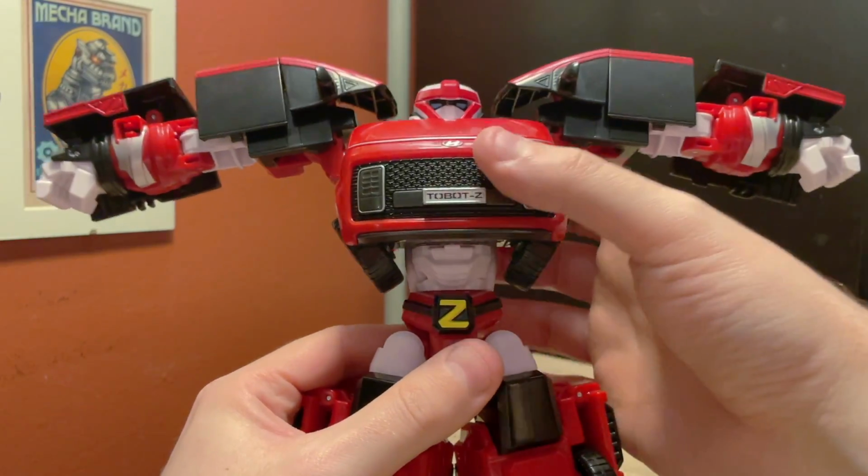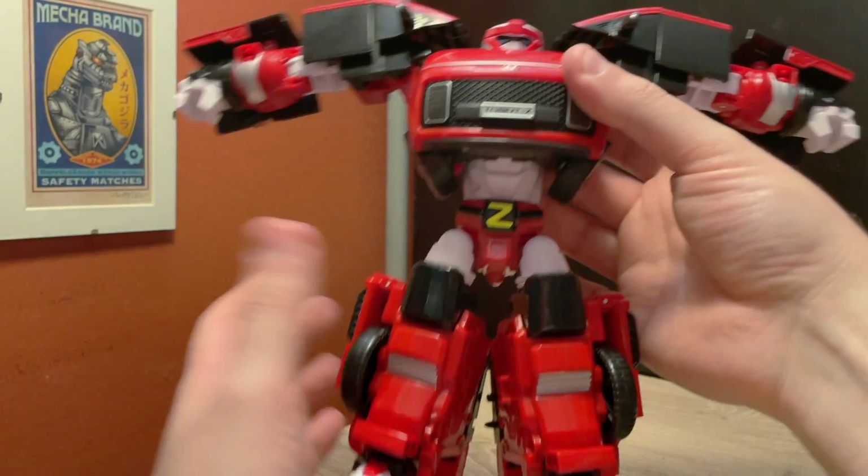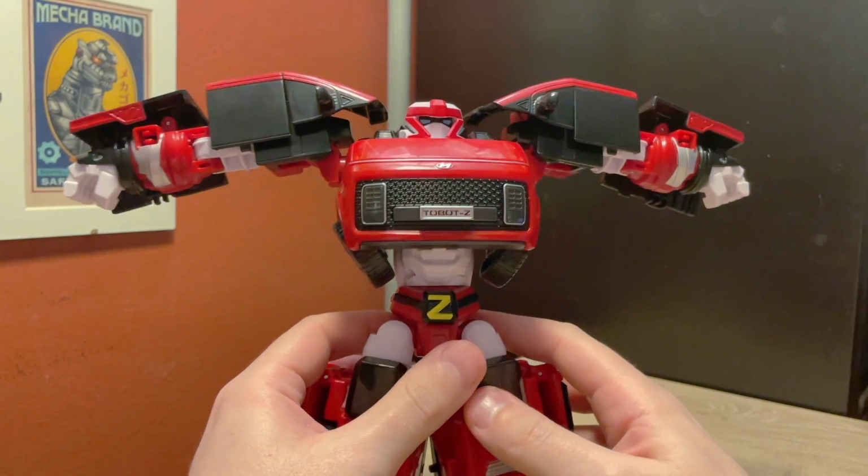You actually do get a waist joint. It is a ratcheted waist swivel that goes all the way around. Not necessary for the transformation, so they just added that on their own.